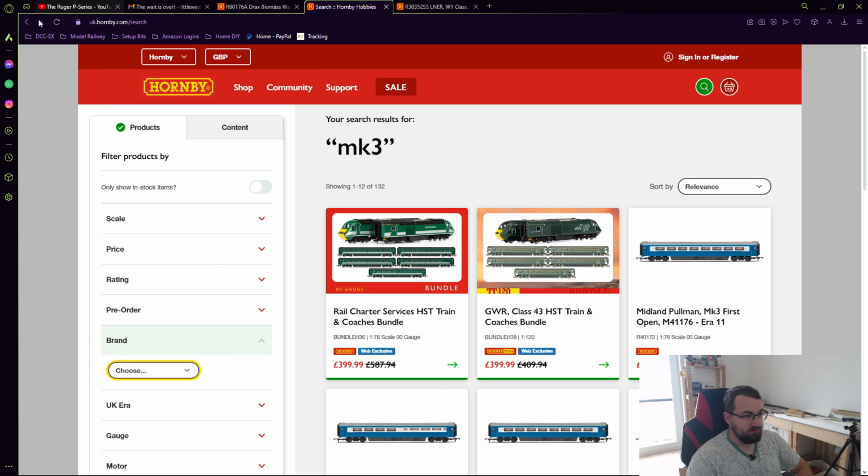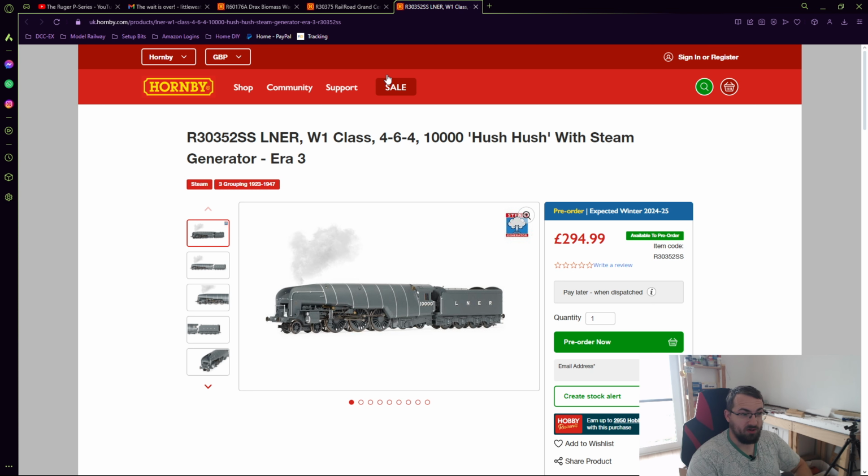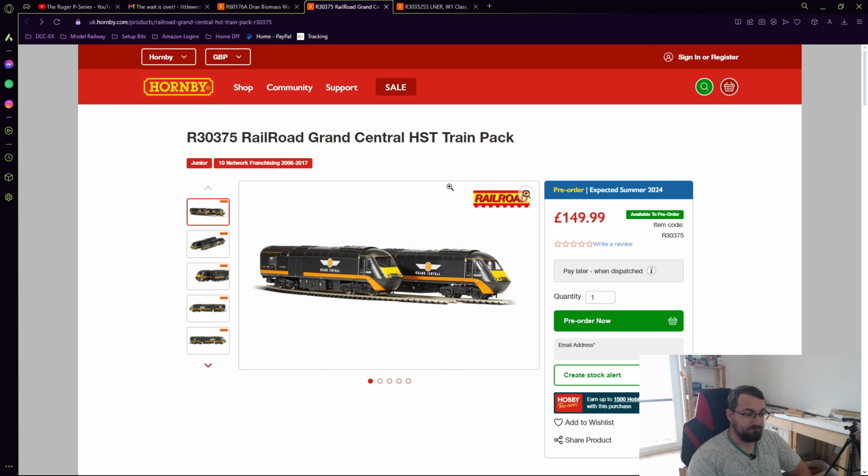But, I mean, yeah, so that's the HST train pack. I think it's a little too expensive for a Railroad model. If you're trying to get new people into the hobby, I don't think this is going to do it. You know, this is 2006 to 2017 for a specific East Coast mainline again. You could argue that they're just doing LNER in present again. But yeah, I don't know. The livery looks good, don't get me wrong. But again, it's just too much for not a retool, just to release something for the sake of releasing something.